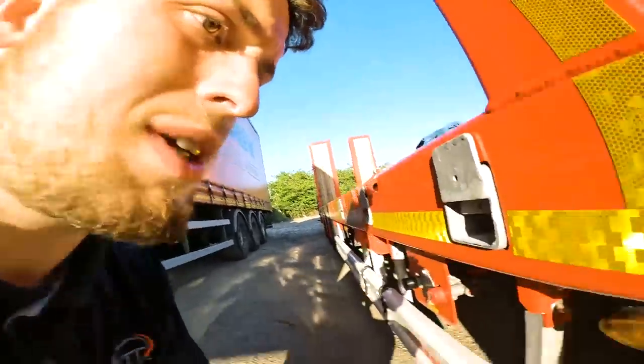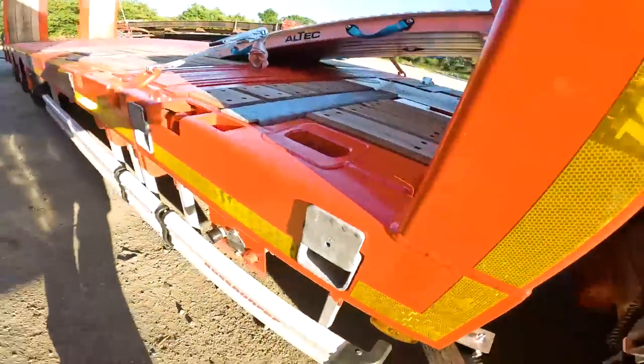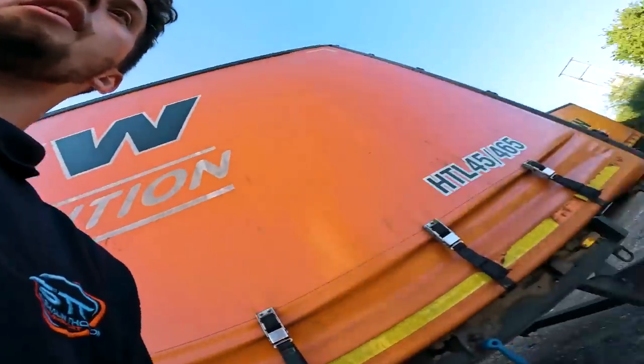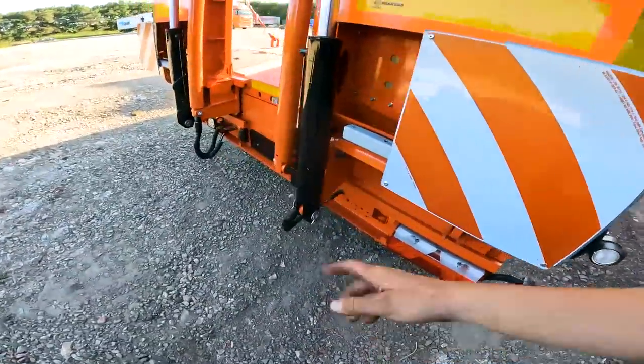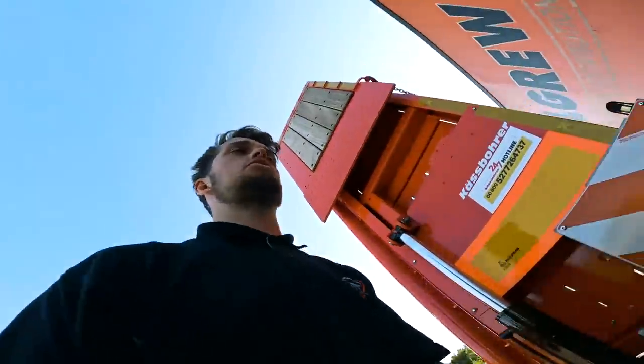So the two add-ons we did was reversing lights here. I actually stole this idea from Scott's trailer. It has reverse lights there and on the back. From using Scott's trailer, they've been handy as anything, so I've gone ahead and done the same with mine. Although I believe these reverse ones here are stock, they come with the trailer. So we just added ones onto the side.